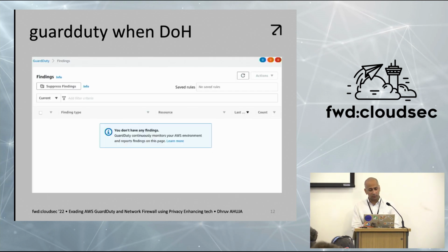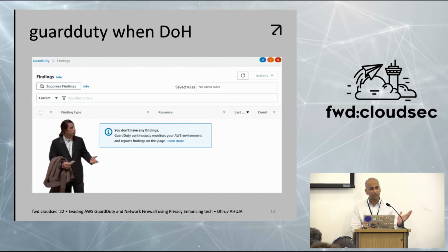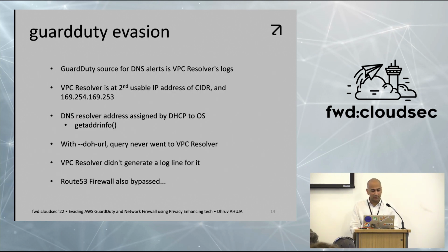This is a screenshot from GuardDuty when you do that. There's nothing. I've waited a long time, nothing still. This is the summary of what has happened. The source for the GuardDuty alert was the resolver's logs. The resolver is, as you know, at the second IP address of your VPC, which is assigned to your OS by the DHCP settings of your VPC. But you can also hit the resolver at its link-local IP.